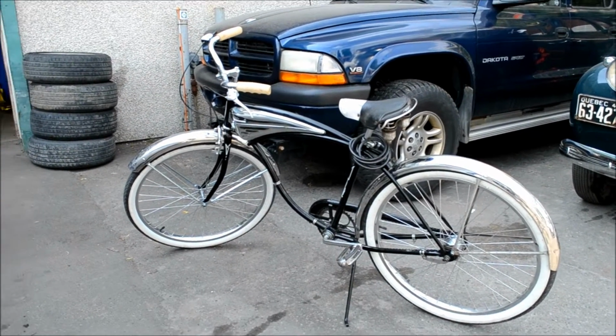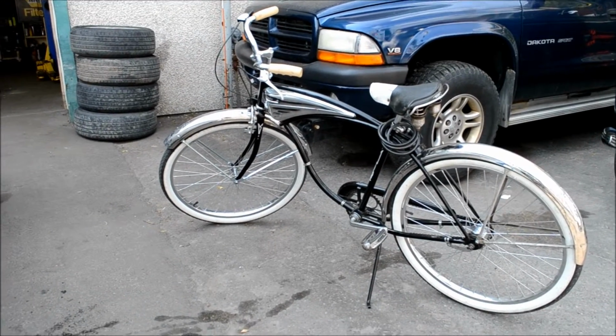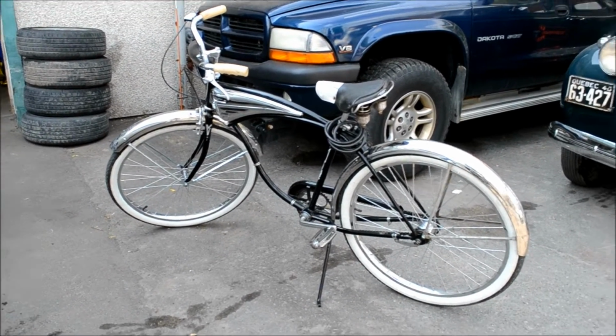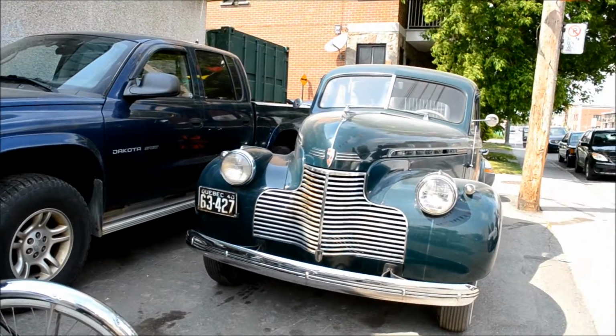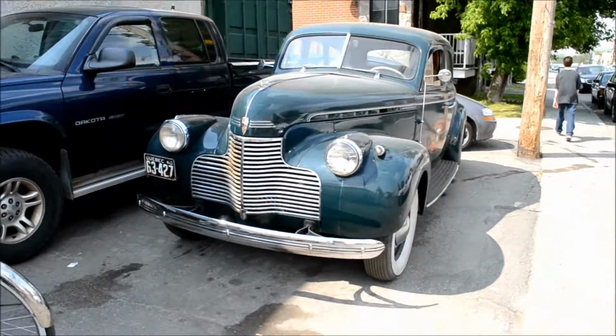You know, sometimes I wonder if this old Schwinn brings me good luck. I mean, look, it's mostly a 1958 model, and I'm here on Hochelaga Street. And what do I see here? Look at that. A classic Chevy Master Deluxe, 1940.